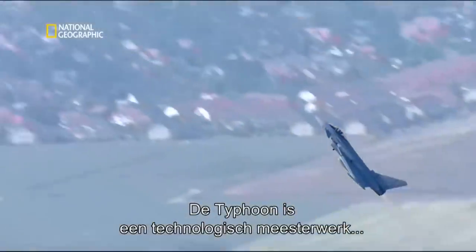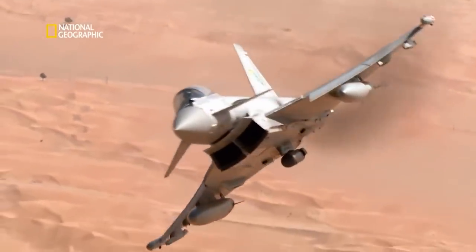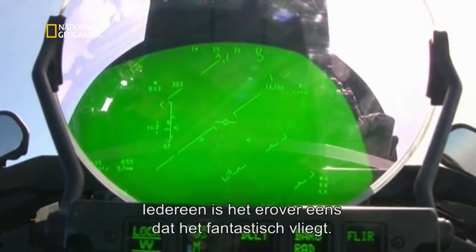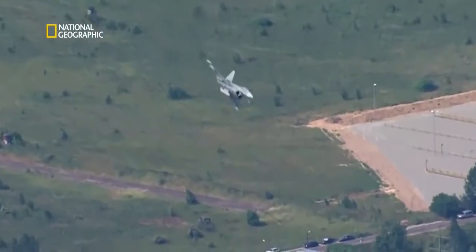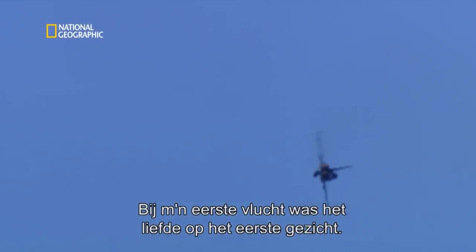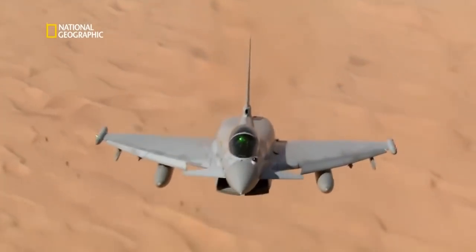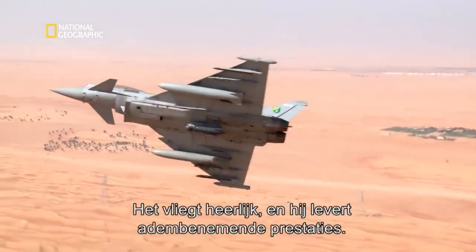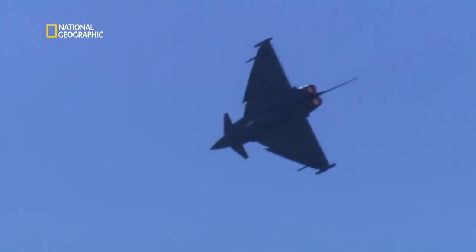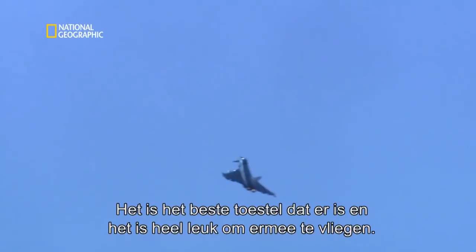Typhoon is an engineering masterpiece, precisely tooled against impossible odds. It may be the most complicated model aircraft ever built, but everyone agrees it's a master in the air. When I flew a Eurofighter for the first time, it was immediately love at first sight. It is a fantastic airplane, probably the best I've ever flown. Typhoon is a real delight to fly, and I mean really stunning performance that will take anyone's breath away. It's the best thing that's out there, and obviously it's really fun to fly it.